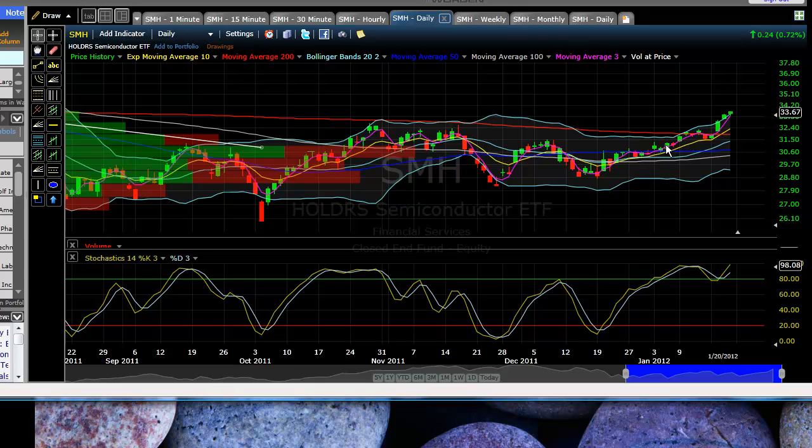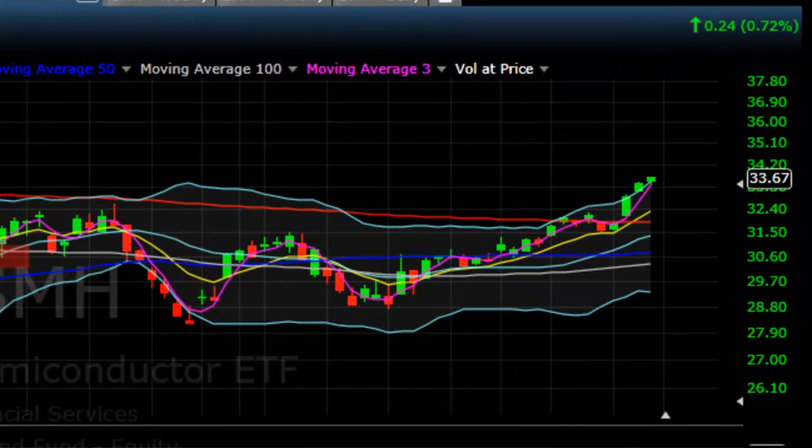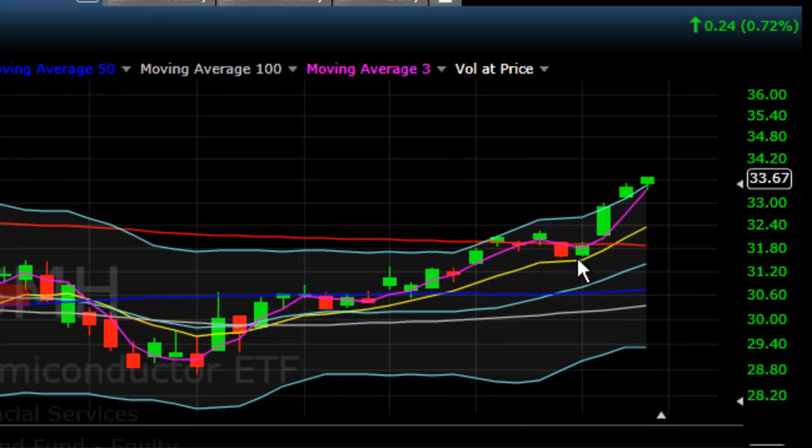So this gave us a signal when we got above the 50 period moving average and the other short-term period averages. This magenta colored line is the 3. This is the 10. Some people use the 8. Some use the 9. It's a short-term average. And when you get sandwiched in between these shorter-term period averages and the Bollinger Bands, there's a good possibility you could walk these bands.